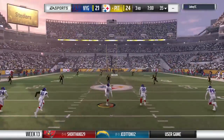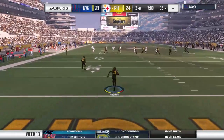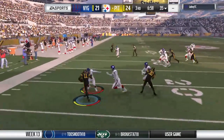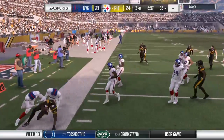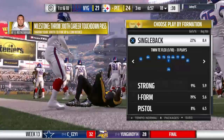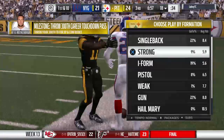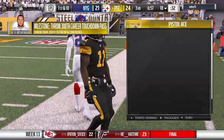So both teams have their marching orders, and we'll get going again here in quarter number 3. That'll be taken in the end zone. The Steeler offense now with the football first here to begin the third quarter. They have the lead. Now they'll be looking to extend that lead.